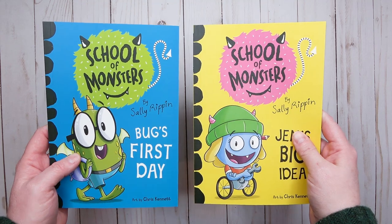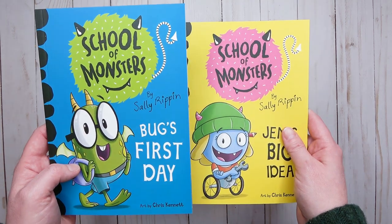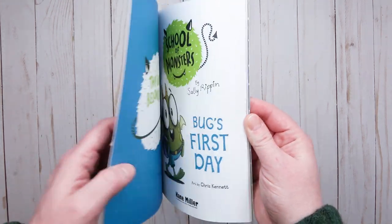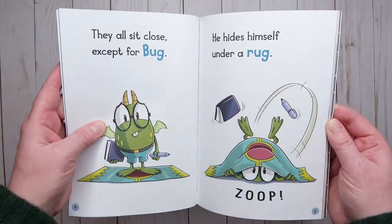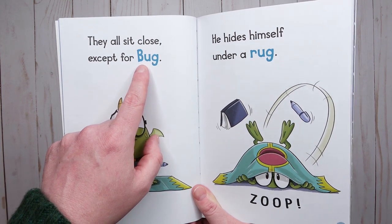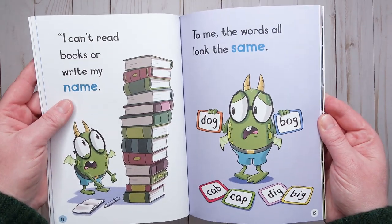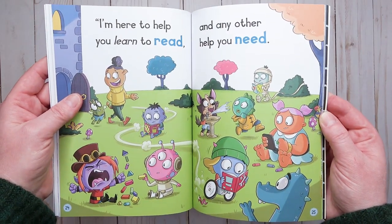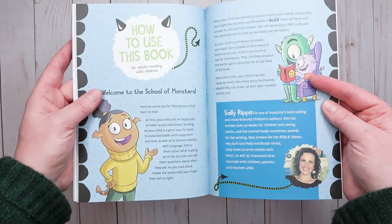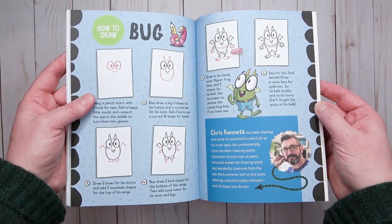Okay, next up we have the two newest books in the School of Monsters series. This is another one where we own all the books. These are also early readers, and these are funny stories about these monsters that go to school together and all the different lessons they learn. And as you can see here, as they start, they can just read the letters in blue. If they are more of an advanced reader, they could read the whole sentence. Here are some pages from this book. And then at the end, it shows you all these new words that you can learn and shows you how to use the book and even a place to learn how to illustrate the main character in the story.